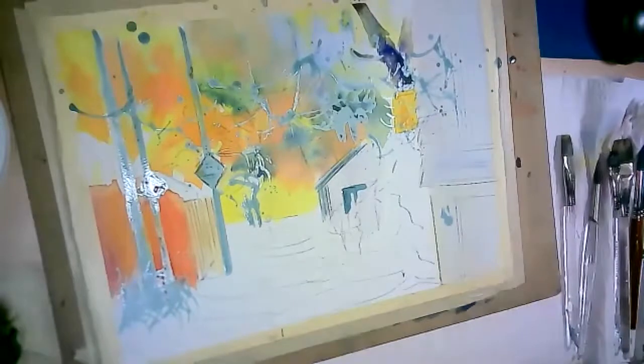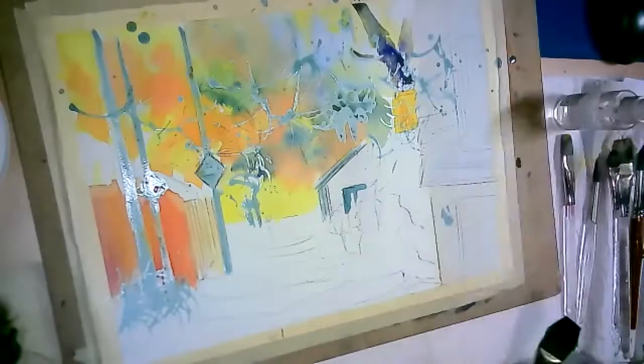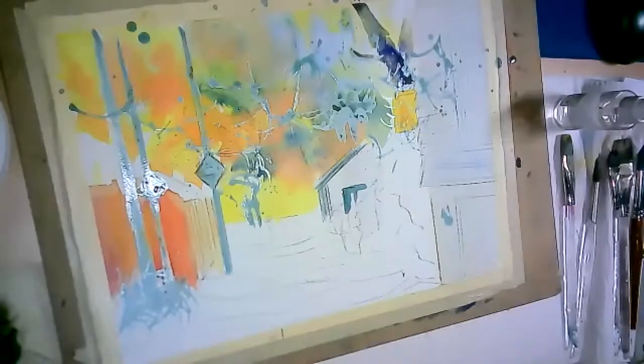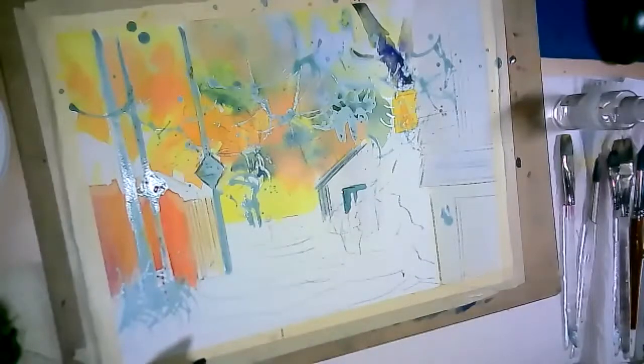But I really wish I could find my spray bottle, because that's, oh, there it is. I found it. I find the spray bottle a really big help in modeling things, so it's quite nice. So I'm going to go on to totally dry paper and go in with a little bit of Indian yellow.